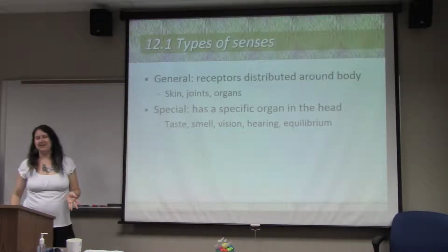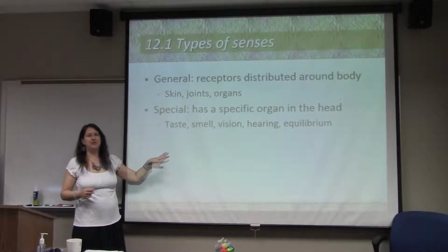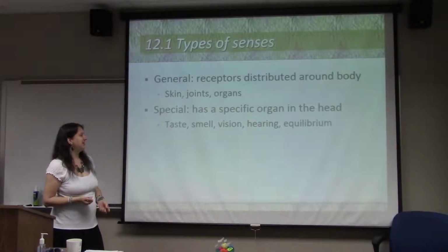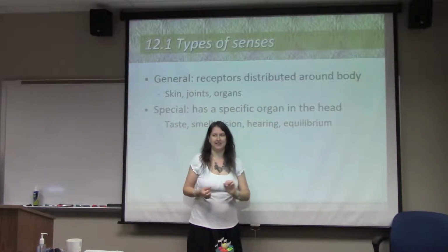So, the 5 senses you learned as a kid, touch is a general sense. The other 4 are special: taste, smell, vision, and hearing. And there's a 5th special sense called equilibrium or balance.